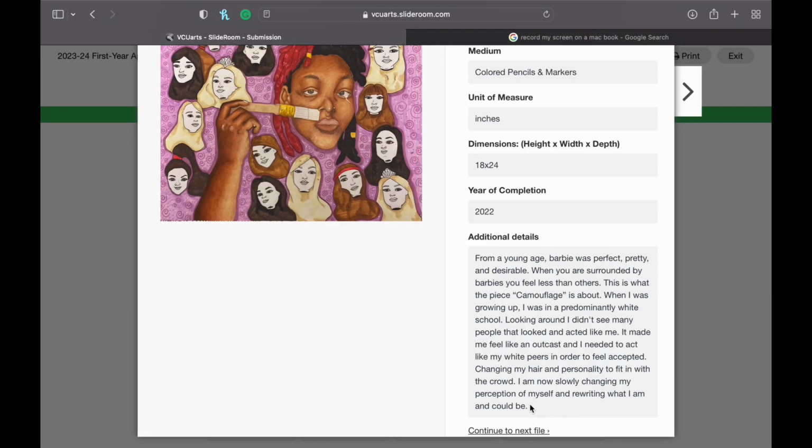So this is what I put for mine. From a young age, Barbie was perfect, pretty, and desirable. When you are surrounded by Barbies, you feel less than others. This is what the piece Camouflage is about. When I was growing up, I was in a predominantly white school. Looking around, I didn't see many people that looked and acted like me. It made me feel like an outcast, and I needed to act like my white peers in order to feel accepted. Changing my hair and personality to fit in with the crowd, I am now slowly changing my perception of myself and rewriting what I could be.